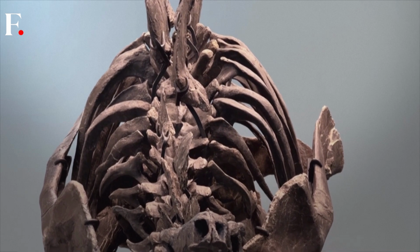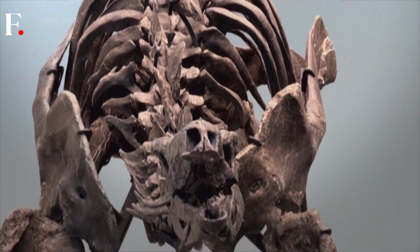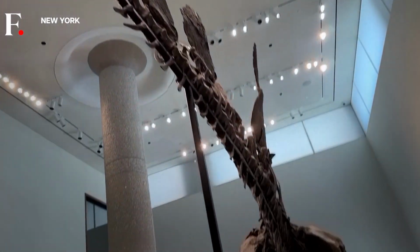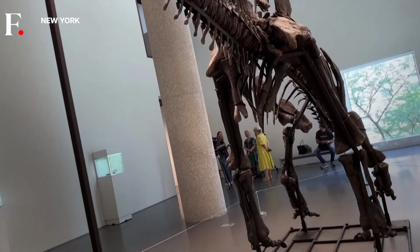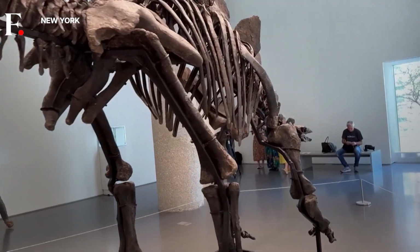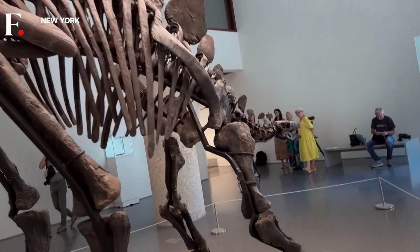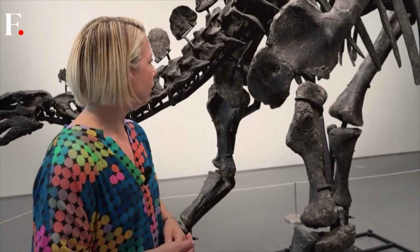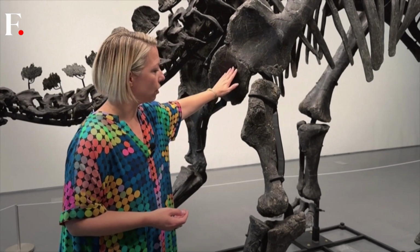And we've got ossicles. So if you think of medieval armor that knights wore, Stegosaurus had a similar thing around its neck. It's these very hard, bony circles covering the neck area to protect it in case an Allosaurus came along and tried to rip its throat out. It couldn't do it. So that's an amazing feature.